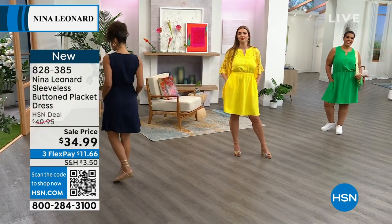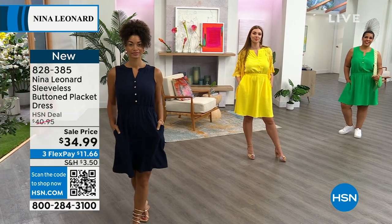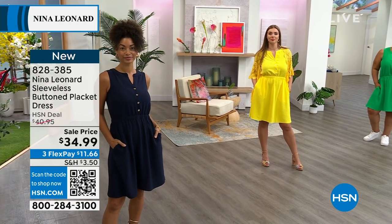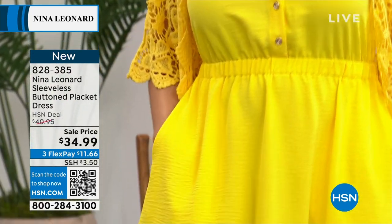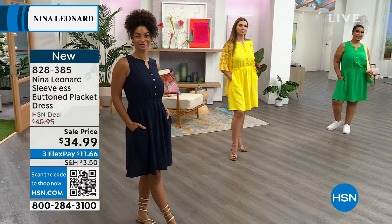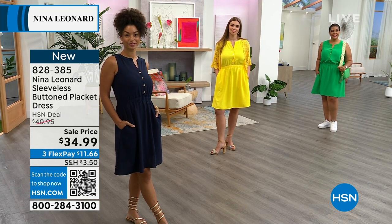I love that Brooke came out in the navy. You look spectacular, Brooke, in that. And the gold buttons are making me think, okay, put those great gold earrings on and some gold bracelets. And I like that she's got the little gold sandals. I think this is really easy to accessorize. Everybody's got a great pair of gold hoops, so it's really easy to just add something.